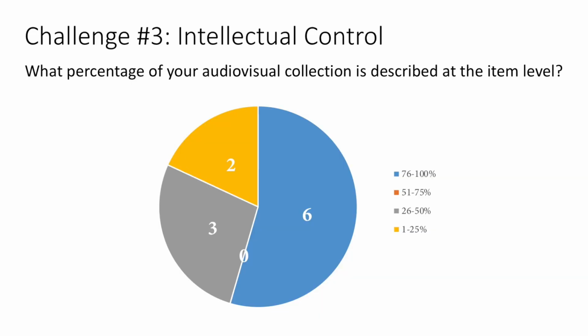And 5 out of the 11 units that we surveyed in the assessment that we did have less than 50% of their AV collections described at item level. And so it's a pretty staggering statistic.